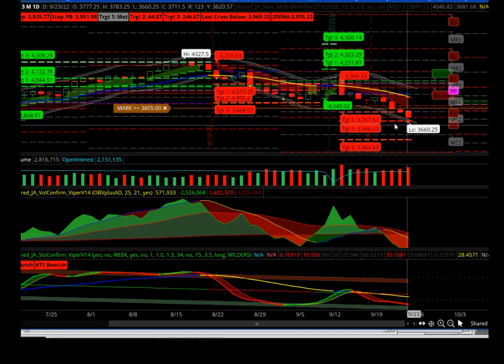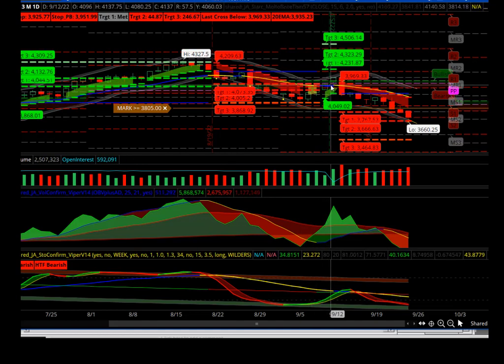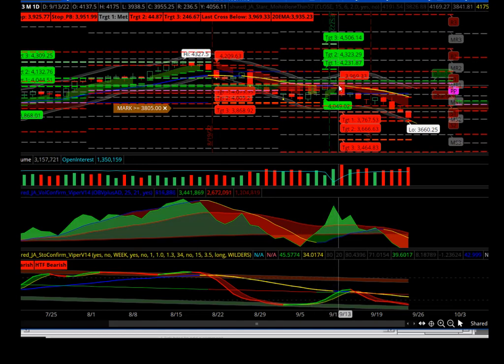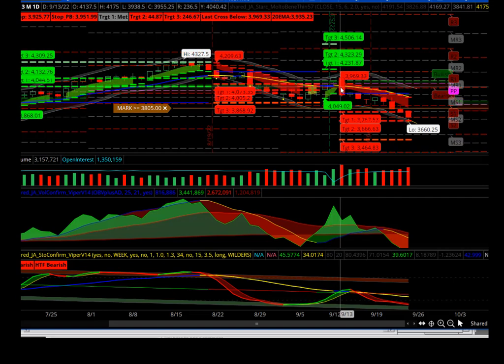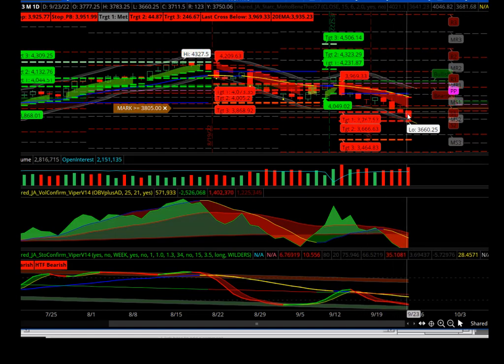So once again, it's got a 20-day up here that's really up to 39.96. You can see that we went from yellow declining to blue rising for a couple of days, and that didn't last long, and we reversed back to the negative side here, and that's where we stand. The stop here for Monday's close will be 39.25.77.